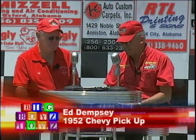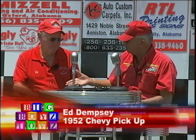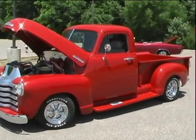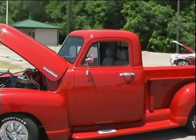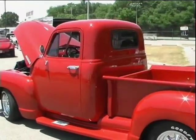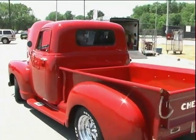Next vehicle, Ed Dempsey, a 1952 Chevy pickup. Ed, welcome to Big Boyz Toyz. Y'all seen this truck about 2 years ago, but Lord have mercy at the work you've done. Tell me about your truck. It's a 52 Chevrolet with a 350 V8. I think Terry Upton built a motor in it a long time ago. It's been 10 years since that truck was painted. Your wife keeps it real clean.